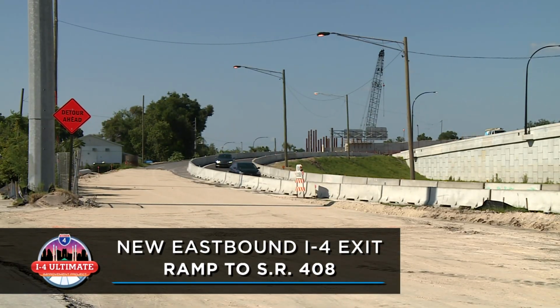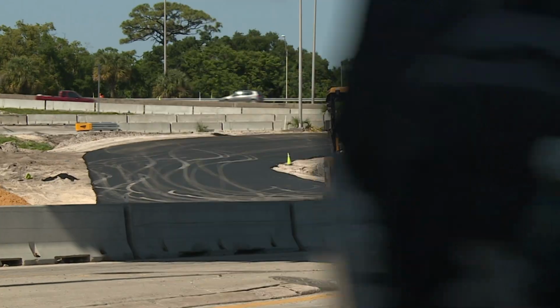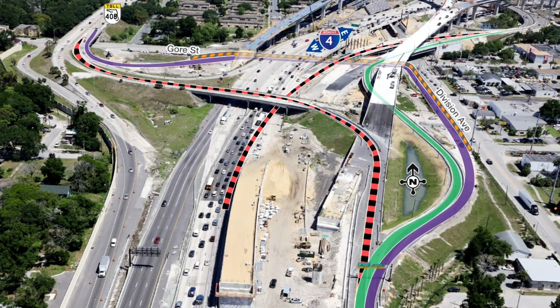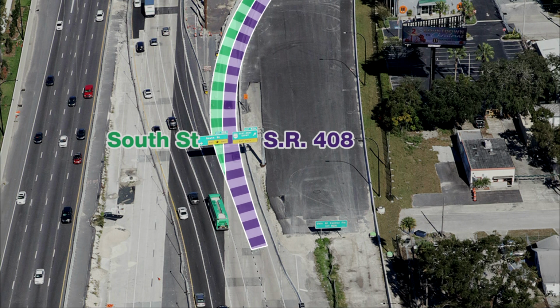Downtown Orlando will see another temporary exit ramp shift on the I-4 Ultimate project. Drivers need to pay close attention to this change as it is a new traffic pattern. As soon as Friday, the combined ramp at South Street and State Road 408 will be changing. Exit eastbound I-4 here to get to both South Street and the 408.